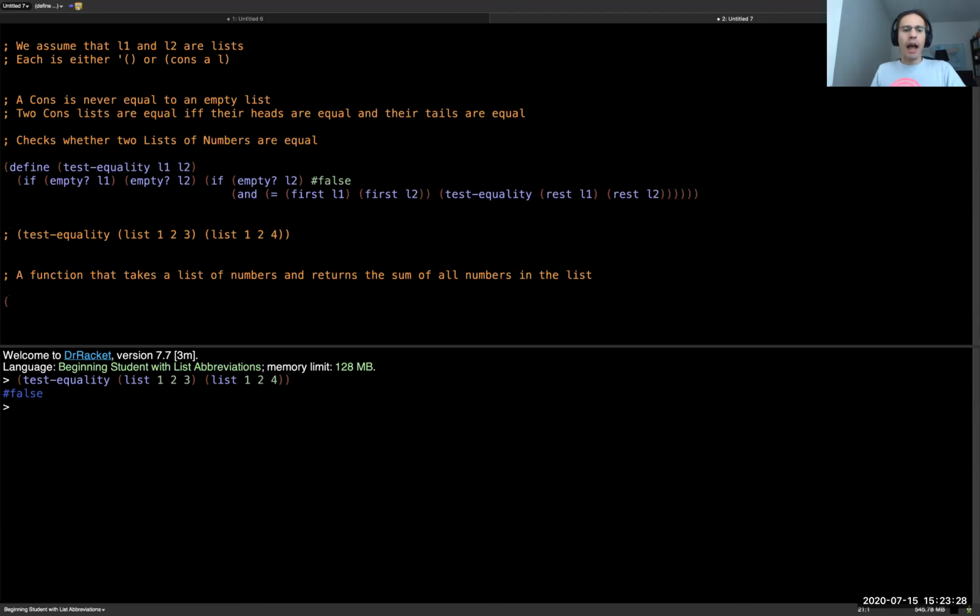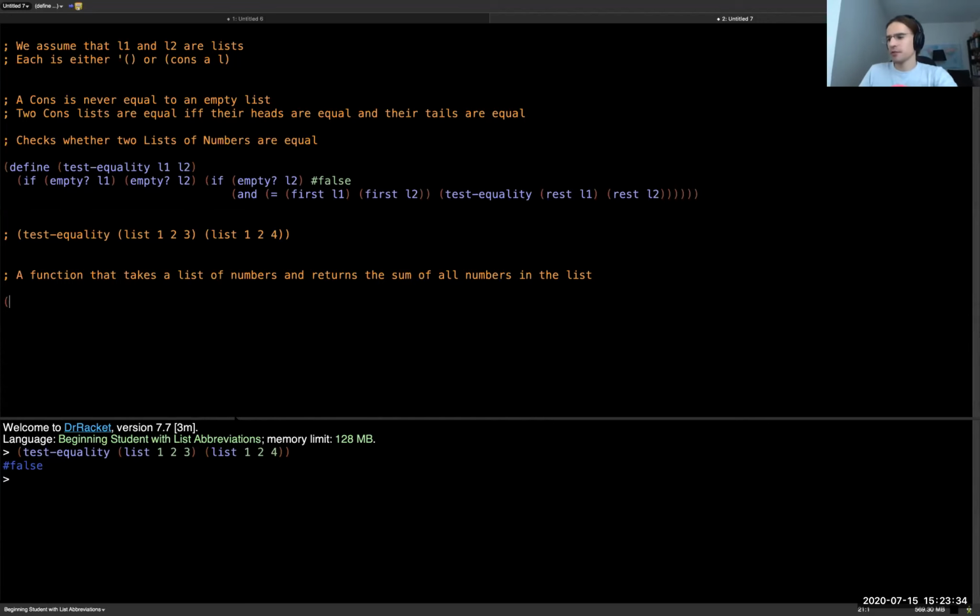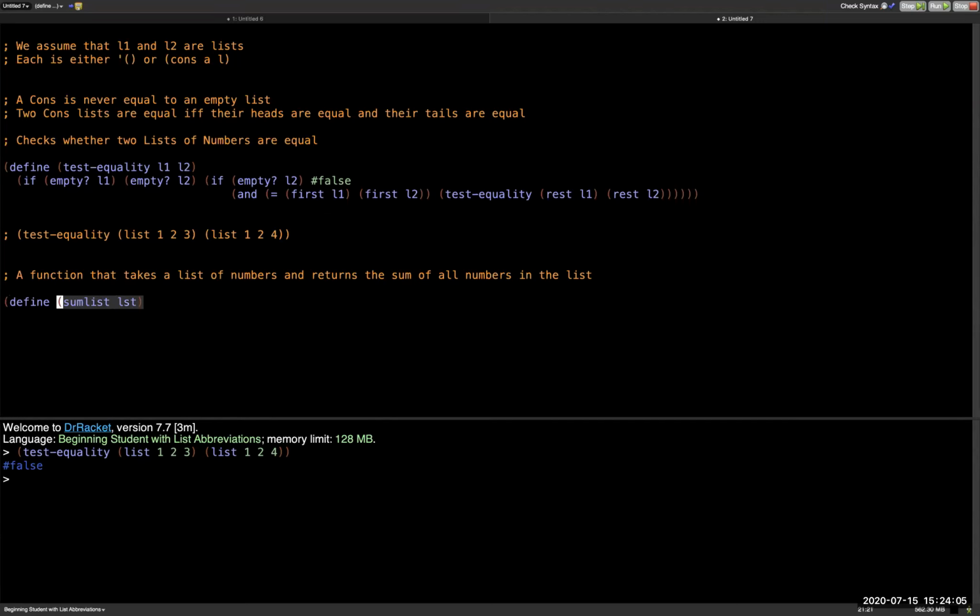And so first off, what will this function definition look like? So how do I start a function definition? With the word define. Okay, let's call it SumList. Then a parameter. How many parameters do I want? I guess just one. Yes. And what should the definition be?